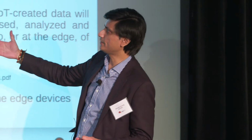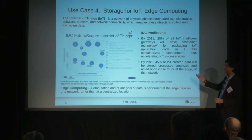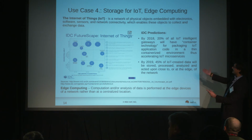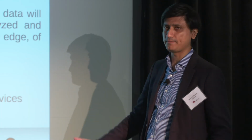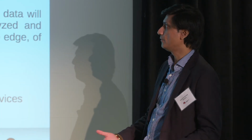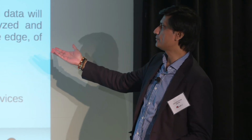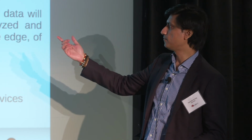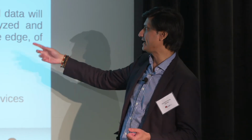So if I can draw your attention for a moment, just some predictions from IDC. By 2018, 20% of all IoT intelligent gateways will have container technology. And this isn't us. This is just the industry. This is recorded based on what customers are doing today. And then by 2019, 45% of IoT created data will be stored, processed, analyzed, and acted upon close to or at the edge of the network.